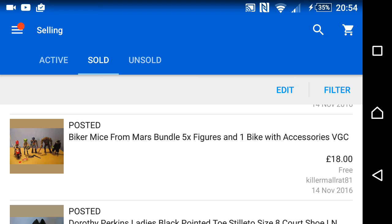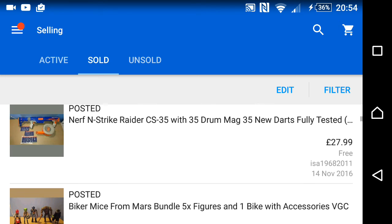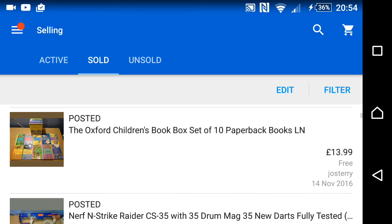Bike and Mice action figures, paid £2 for the car boot. I had them up for £24. Took a best offer on there yesterday for £18. Another Nerf sort of one over there. This one I paid about a couple of quid for and got £28. As you see, I listed it with a 35 drum magazine with 35 darts as well. So that went out.